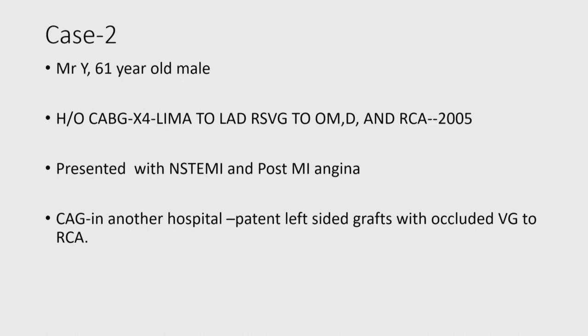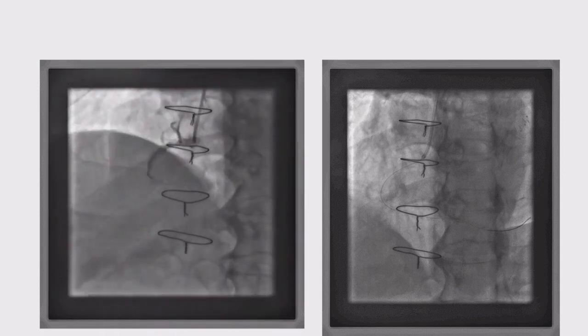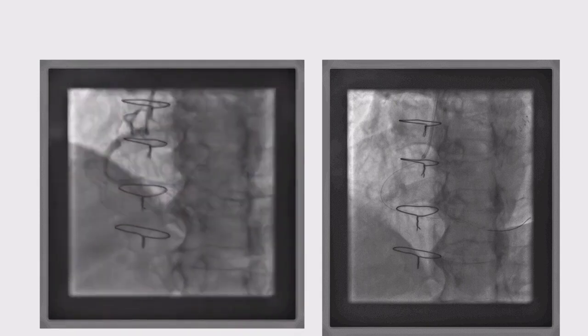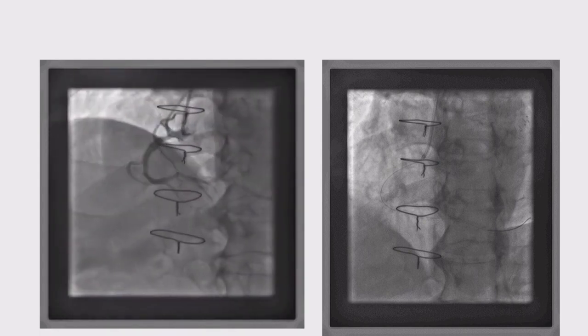My second case, a 61-year-old male with CABG in 2005, LIMA to LAD, venous grafts to OM, diagonal and right coronary artery. He presented with non-STEMI and post-MI angina. The angiogram was done in another hospital where the left-sided grafts were all patent with an occluded venous graft to the right coronary artery. So this was the anatomy of the right coronary artery. It is a long lesion from the mid-segment of the RCA to the PDA as well. You can see long lesions.